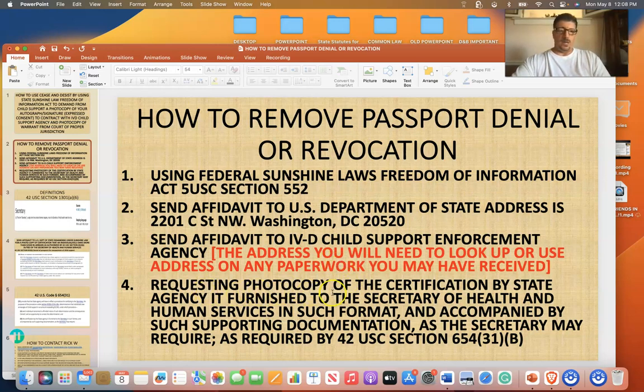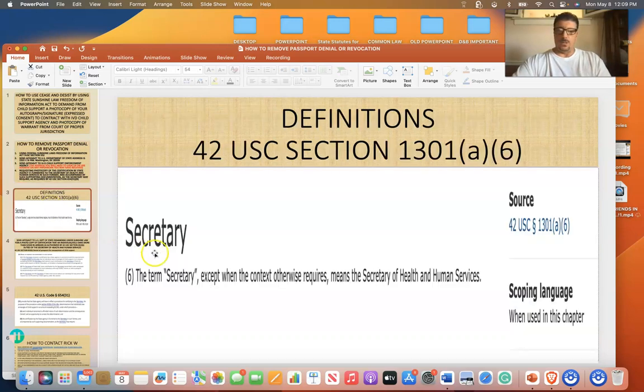So you're going to request a photocopy of the certification by state agency. Every state agency has to send a notice to the Secretary of Health and Human Services. This I cut and pasted: in such format and accompanied by supporting documentation as the Secretary may require, by 42 U.S.C. Section 654, sub 31B. Okay, so we're going to look here under 42 U.S.C. 1301 definitions, right? Secretary, except when the context otherwise requires, means the Secretary of Health and Human Services.